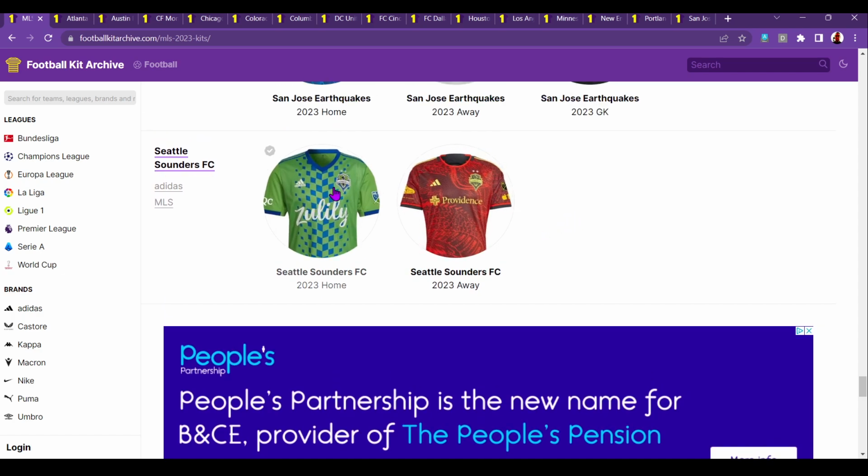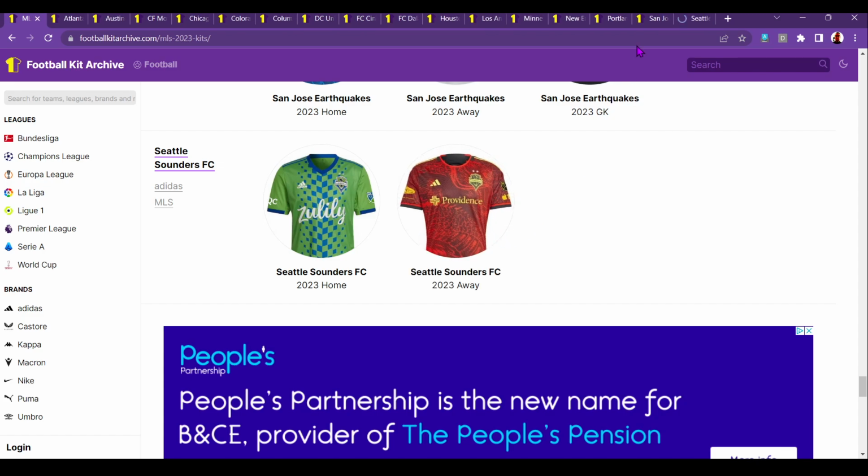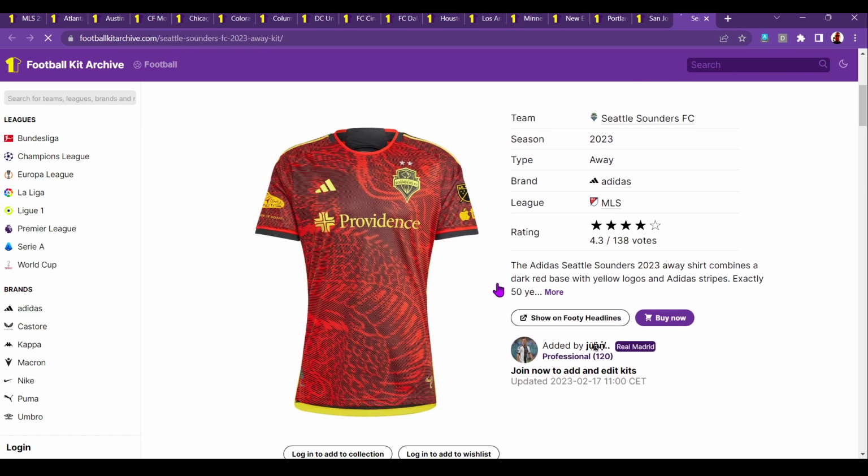Okay, Seattle. I don't like the home kit. The colour scheme is a bit awkward anyway. The whole green with blue is not a combination I quite like. And then they've got it sort of coming in to the middle. I appreciate they've tried to do something different, but I'm not a massive fan. The away kit is gorgeous though, fair play. Look at that.